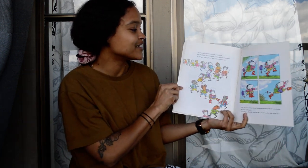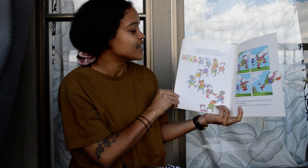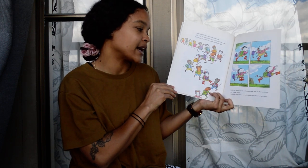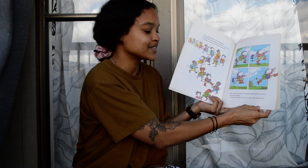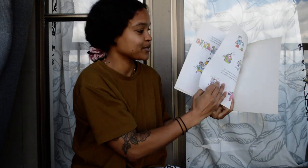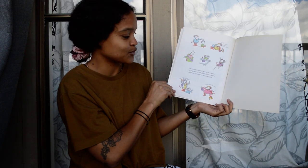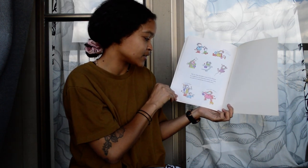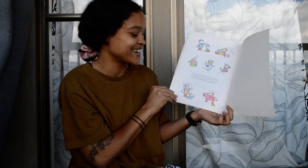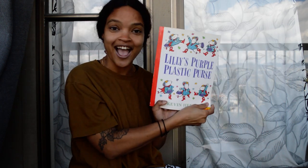As the pupils filed out of the classroom, Lily held her purple plastic purse close to her heart. Mr. Slinger was right. It had been a better day. Lily ran and skipped and hopped and flew all the way home. She was so happy, and she really did want to be a teacher when she grew up. This is why, when she didn't want to be a dancer, or a surgeon, or an ambulance driver, or a diva, or a pilot, or a hairdresser, or a scuba diver. The end.